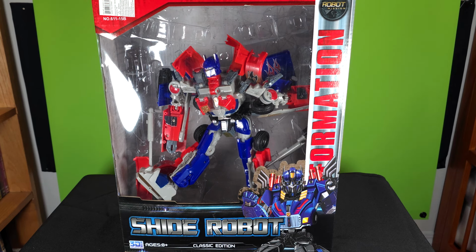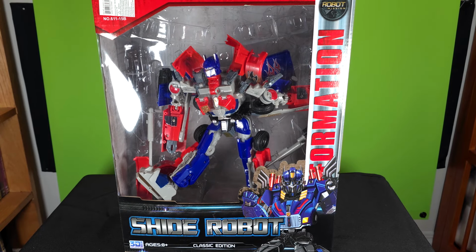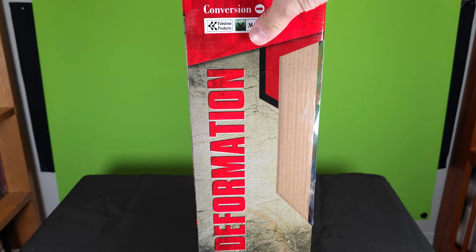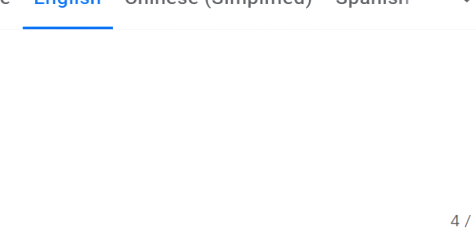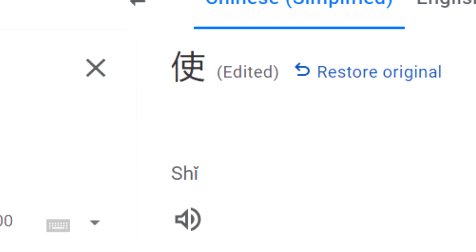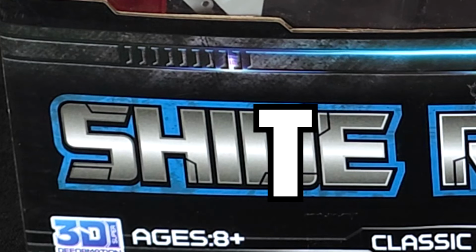Yep, welcome ladies and gentlemen to the world of Shide Robot Classic Edition, a full-blown knockoff of movie Optimus Prime. It's apparently the Classic Edition with 3D super deformation. This thing is indeed deformed, but we'll get to that. Now, to be fair, Shide in Chinese does mean make or change, so the name is Changeable Robot. But I'm gonna call this thing Shite Robot because it feels only appropriate.